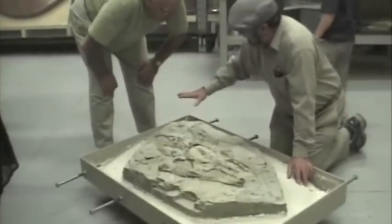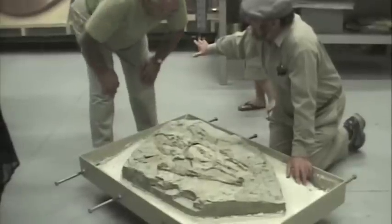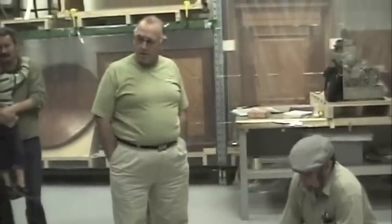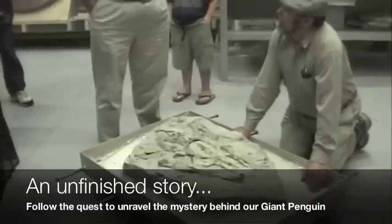maybe, we're going to search for the skull over here. Well, this is in good enough condition that it's entirely possible that the skull is still present.